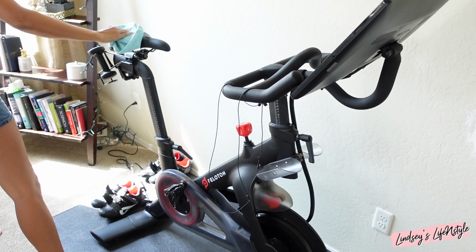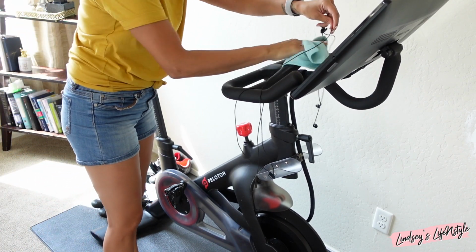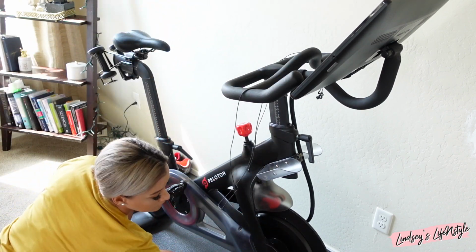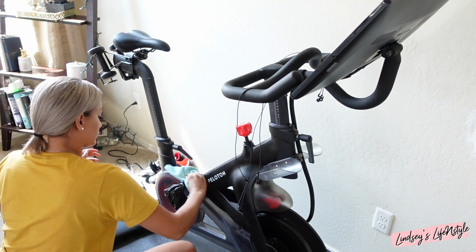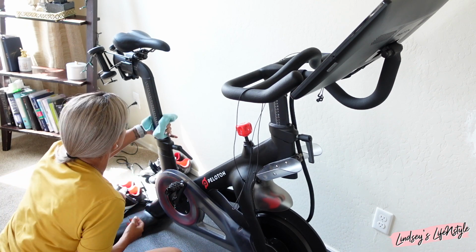So I like to clean my bike about once a week. It gets a lot of sweat drips, which is so disgusting. Only me and my husband use this, so it's fine, but I still want to keep it clean. And then it also collects a lot of dust, so I'm going ahead and just wiping it.